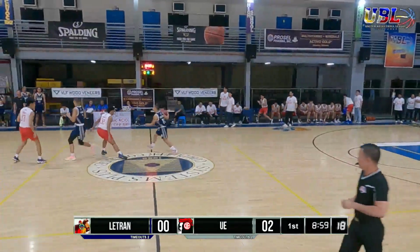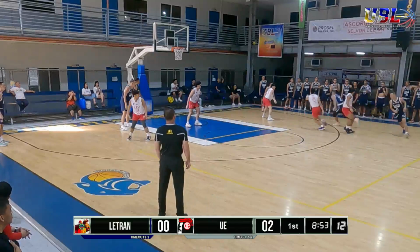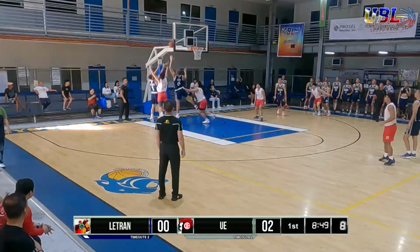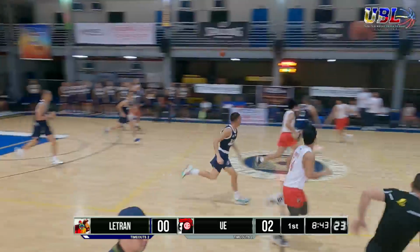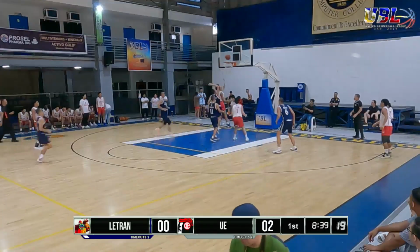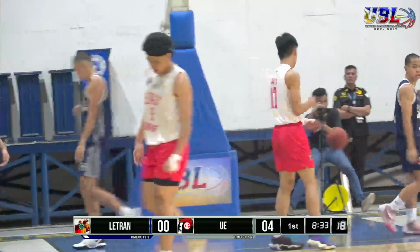Early bucket for the UE Warriors, 2-0. Only missed for the blue jerseys. That's going to be a second chance opportunity until that ball is taken away by the Warriors. Here they come. Oh! 4-0 run. Yo, Sarza.